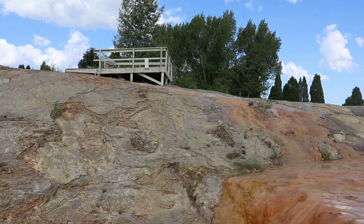Hey there, I am in Soda Springs, Idaho, a really interesting small town in southeastern Idaho. And right here is Captive Geyser. It's a fake geyser. Well, it's kind of real.